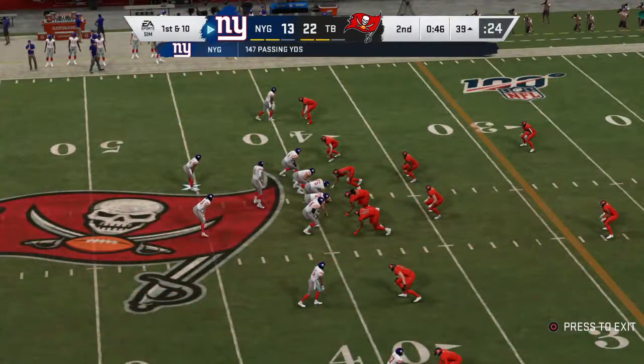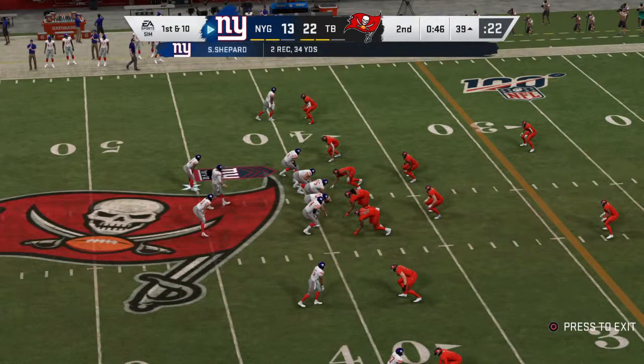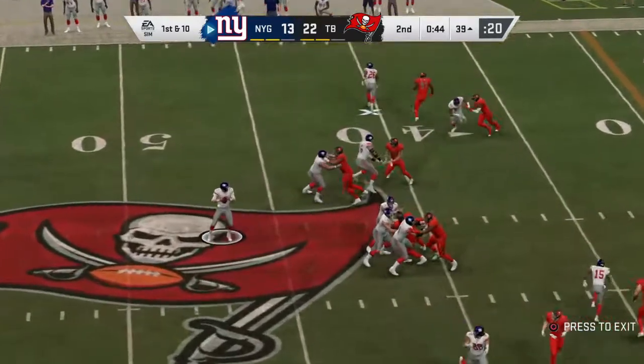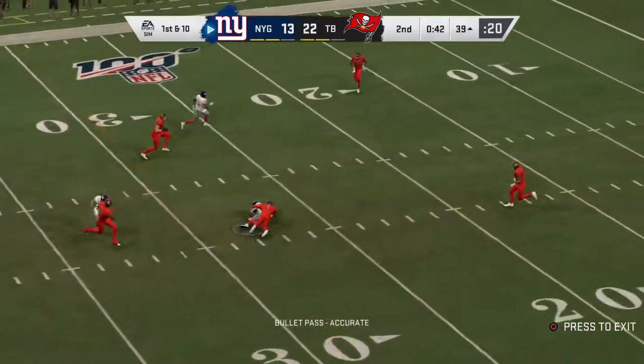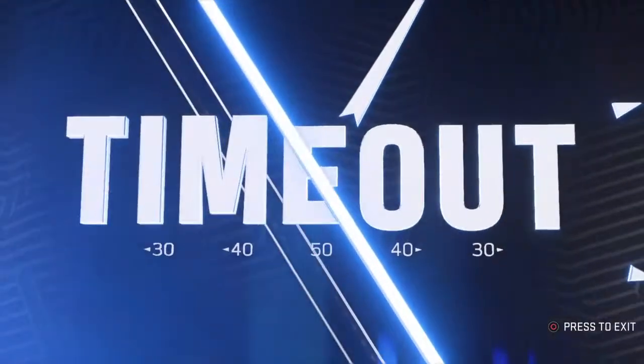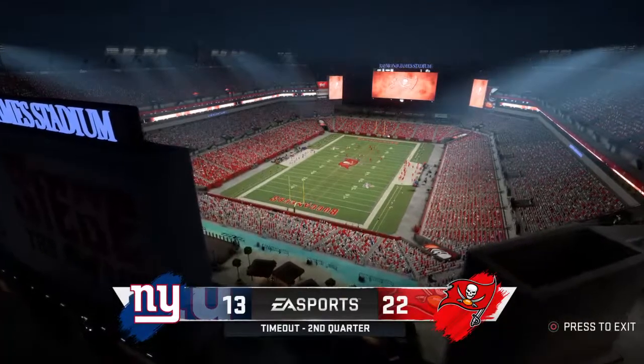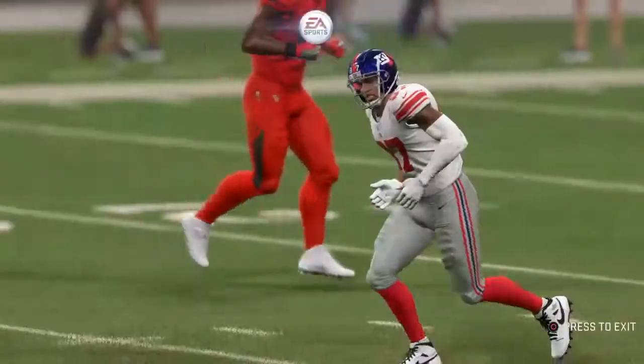So how about that for a chain mover? They're all the way down inside the 40 now for 1st and 10. From the gun, Jones. It's hauled in by Shepard. Now the Giants will use the second of their 3 timeouts as they'll stop it with just over 40 seconds to go in the first half.